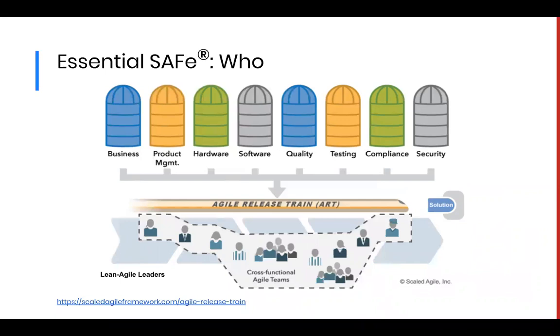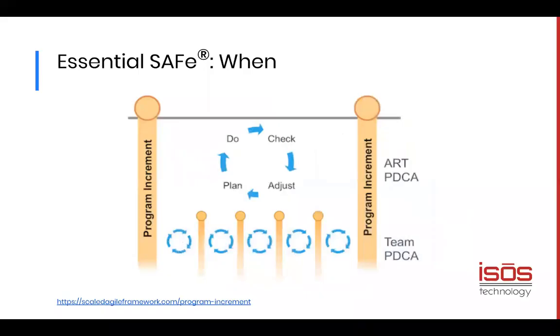Now that we have an idea of who's on our agile release train, let's take a look at when this ART is performing SAFe. Now, if you're on an agile team, you typically do your work in cadence. In other words, on sprints of either 2 to 4 weeks. And you typically start with a planning session, do the work, and then at the end have a demo and retrospective.